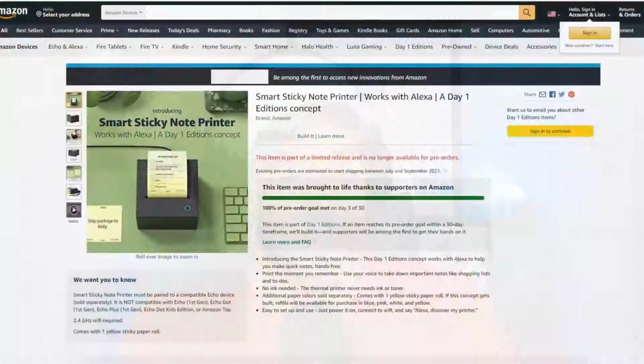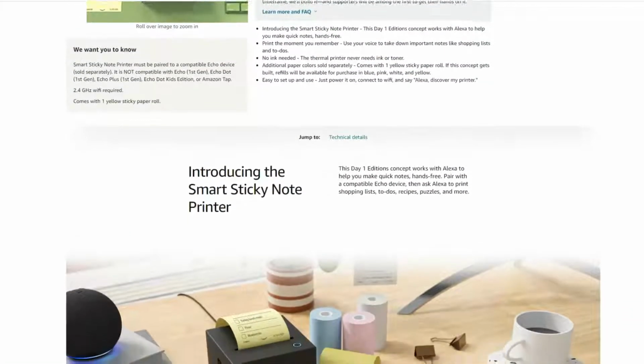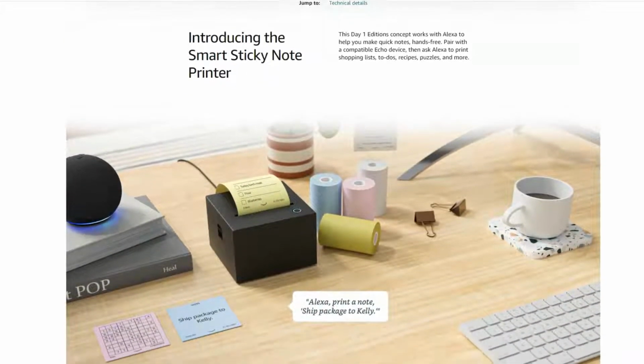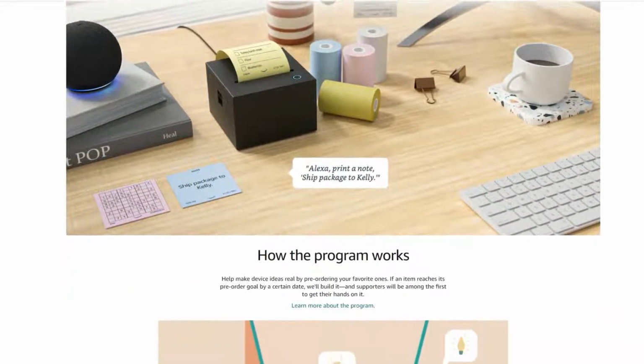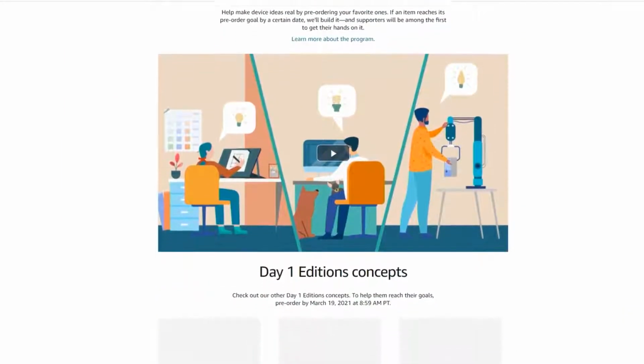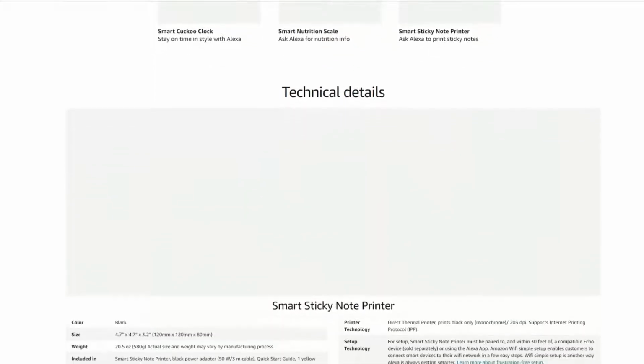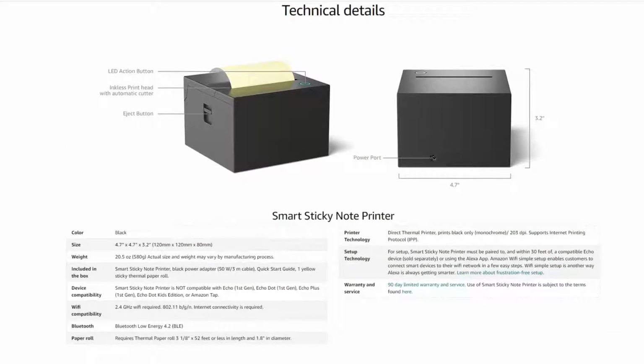And there we go. So for people who haven't been keeping up, a while back, Amazon announced a bunch of different what they call day one editions concepts. Essentially it's like Kickstarter, but for Amazon. They had some ideas for different products, and then people could say, yes, I want that, or no, I don't. And if they got enough yeses, then they would turn it into a real product. Of the products that they showed off at the time, the smart sticky note printer, I believe, was the only one that ended up becoming a product that shipped.